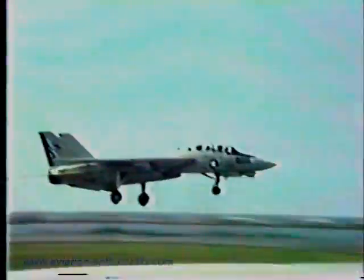Ladies and gentlemen, the next event will be demonstrated by the world's best dogfighter, the U.S. Navy F-14.